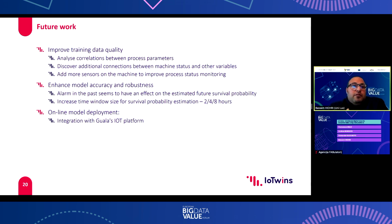And we would also like to integrate this in the platforms of the company. We would like to extend this test bed. We made the first test bed in one machine. Actually, we are replicating it in different machines. And the idea is to spread and replicate it for all the machinery of the group.